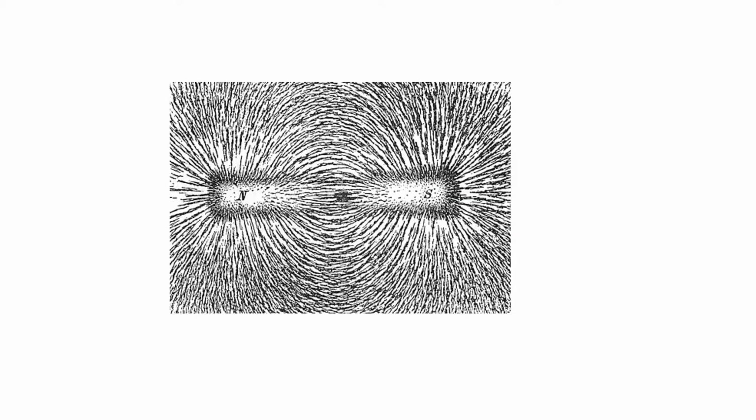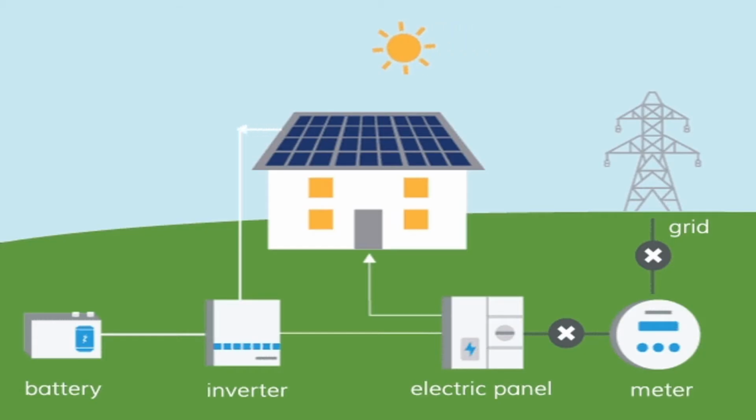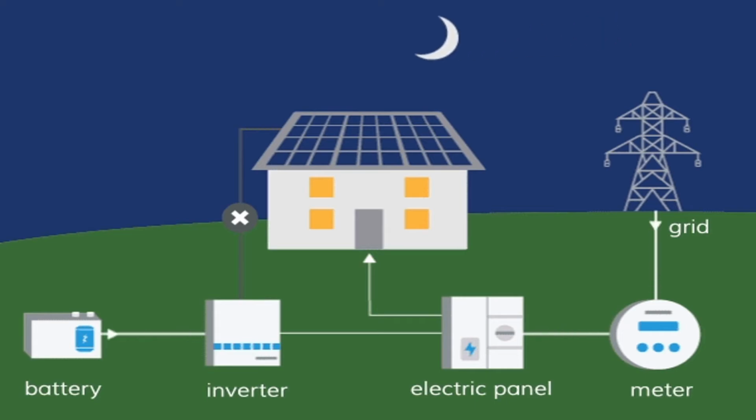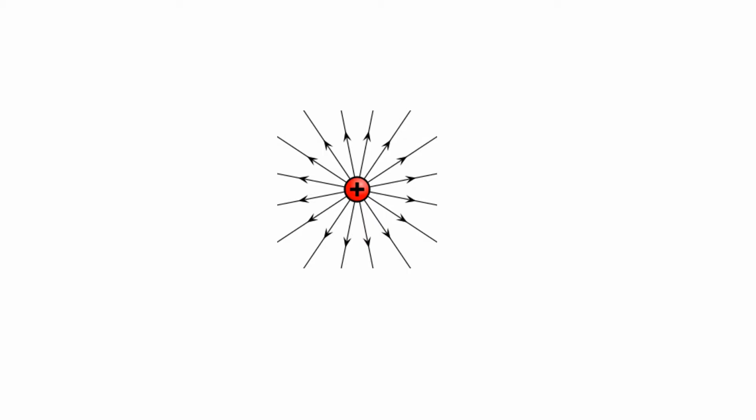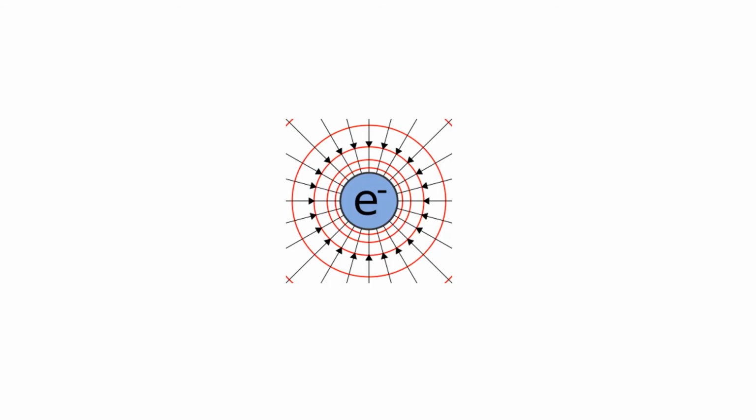Much like a magnetic field, which occurs due to opposite poles, an electric field occurs when opposite charges are separated. To get this field, manufacturers dope silicon with other materials, giving each slice of the sandwich a positive or negative electrical charge. Specifically, they seed phosphorus into the top layer of silicon, which adds extra electrons, with a negative charge, to that layer. Meanwhile, the bottom layer gets a dose of boron, which results in fewer electrons, or a positive charge. This all adds up to an electric field at the junction between the silicon layers.